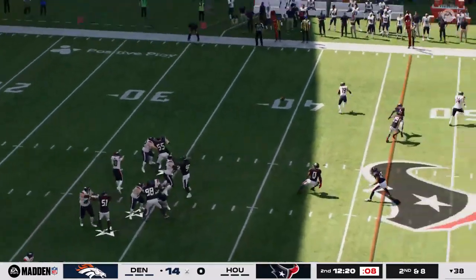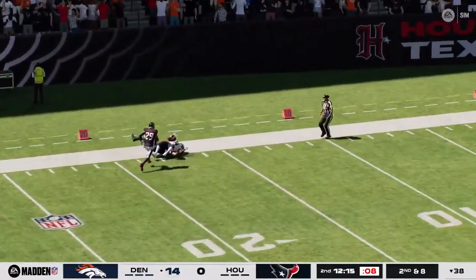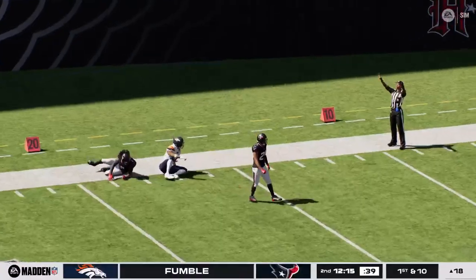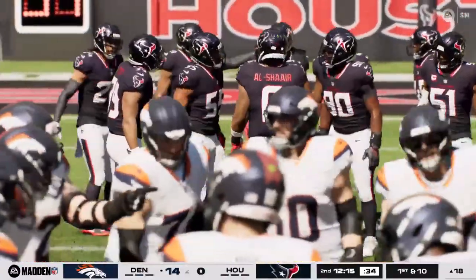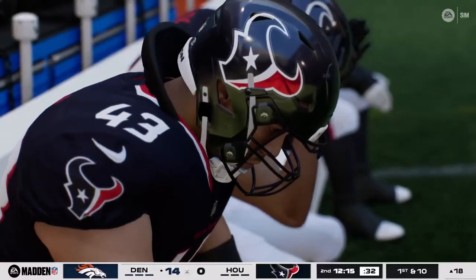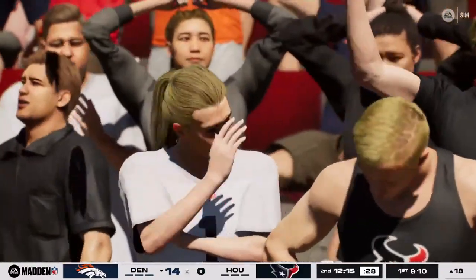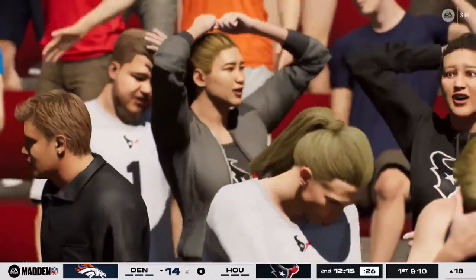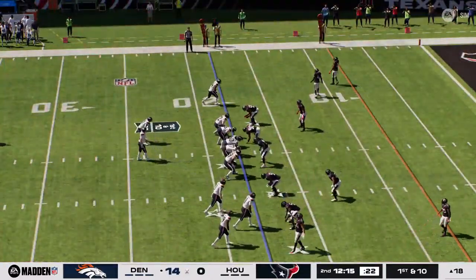Here's Nix. And he will find his man Sutton. That's complete. But this will get out of bounds, so possession will stay the same. Thankfully for the offense, a fortuitous bounce there on the fumble goes out of bounds because they're down here in the red zone. You don't want to lose one there. You don't want to lose one, and the best part, because it went out of bounds, they retain possession, still have an opportunity to put points on the board.